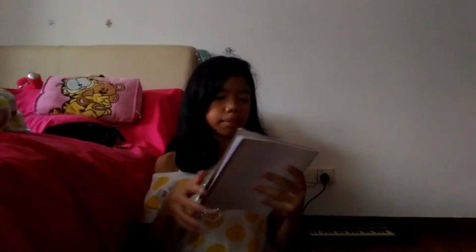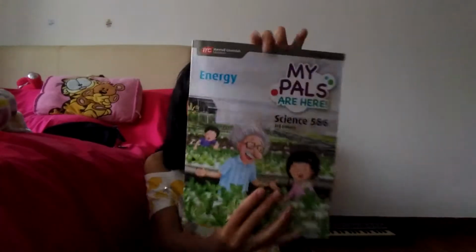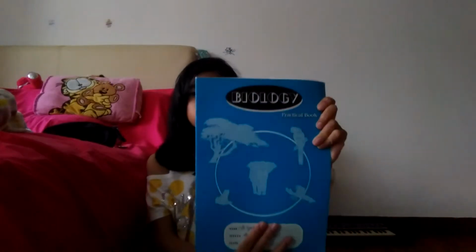My other language. I'm learning Malay, or mother tongue, whatever you want to call it. This is in Malay. It's in Malay. It's weird when I talk. Spelling in Malay. Math textbook. Oops. English notebook. This is a math textbook, by the way. Mother tongue textbook. Science energy textbook. A dry erase board or a whiteboard. Biology.